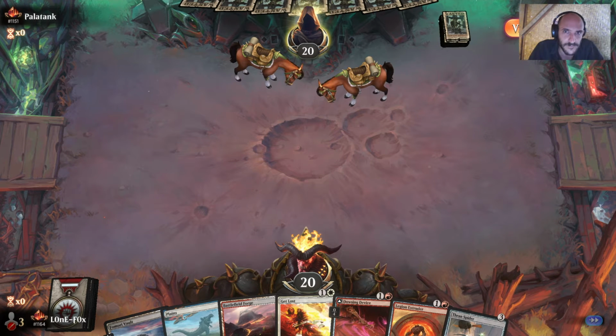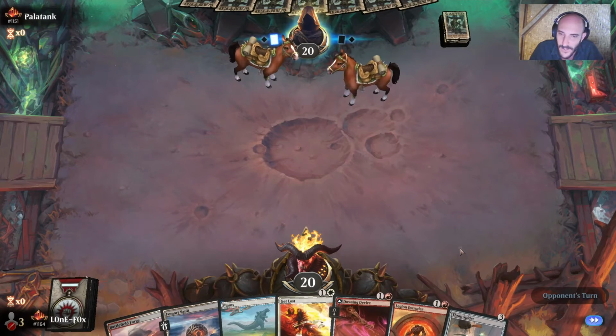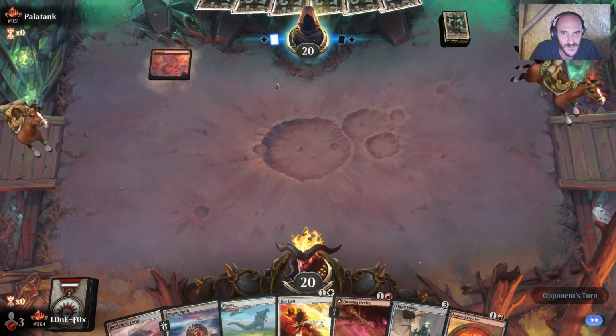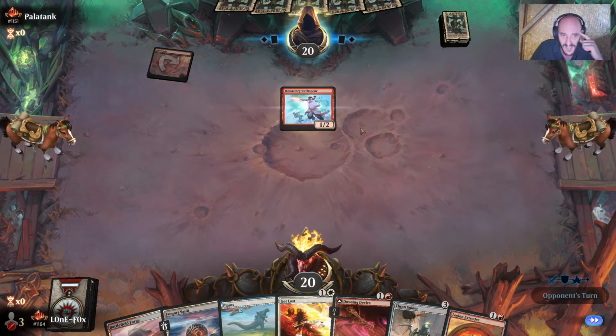I should also have... So my Arena Assistant isn't working the last couple days since the update. So I'd have to go and look in my Untapped, and I don't want to do that right now. But I think it's okay. Never mind, it's a Slickshot deck again.